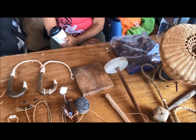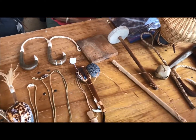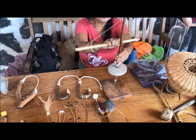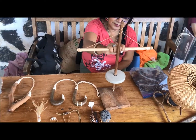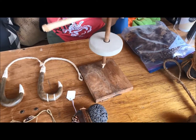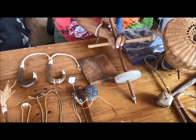What's this here? That's a pump drill. It's called a vili. That's how they made their holes. It's a long way of doing it, but it still works.